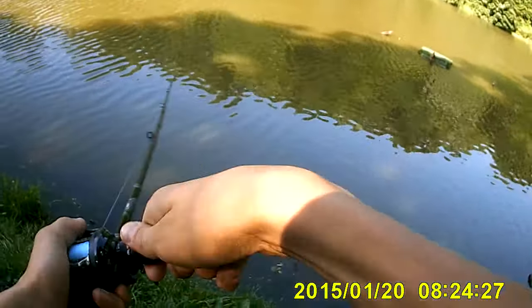Just keep moving. Alright. Just gotta keep on moving. Oh, okay. Just stuck there. Alright, here we are to the next spot. Come on, I know there's bass in here. And I know they'll eat. It's only a matter of time. Oh, what? I just got a bite. I didn't want it. Oh, good. That's a snag. Y'all didn't know.